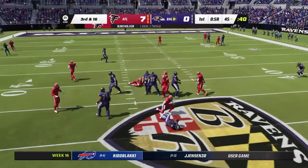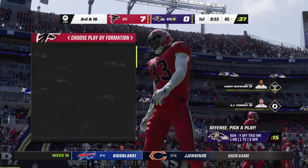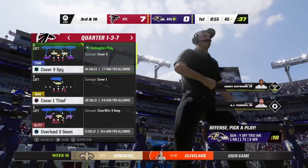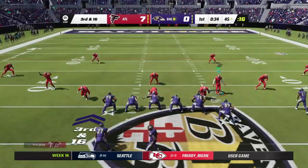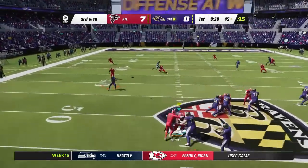Blitz coming, and down he goes. The safety blitz staged to perfection that time as they sack him for a loss of 6. Now that's a heck of a moment for your first sack of the game, because if this long drive ends without a touchdown because of that sack, we're going to look back and say that might be one of the biggest plays of this contest.